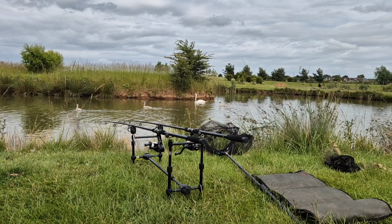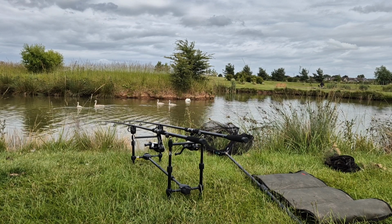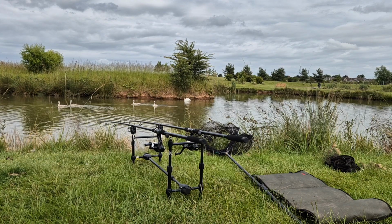Nice one swimming about there with the babies. Beautiful, beautiful beds. Hopefully they don't go through the lines.